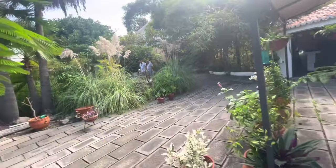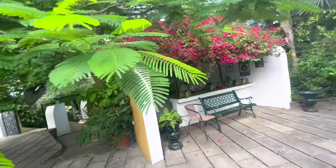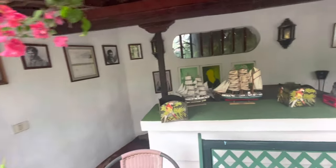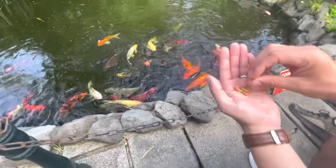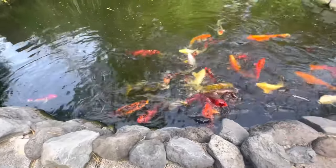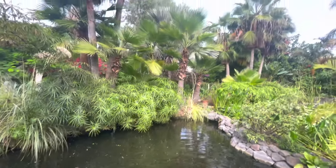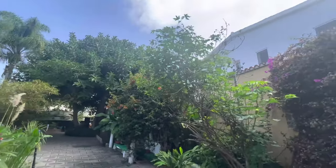Here. So beautiful. Lee's just going to feed the fishes. Ready? Open life. Attack, attack, attack. Lunchtime. Gorgeous place just to sit, watch the world go by, feed the fish.